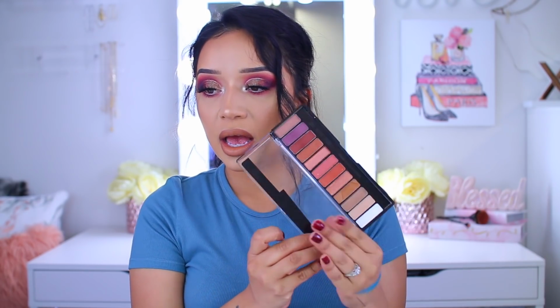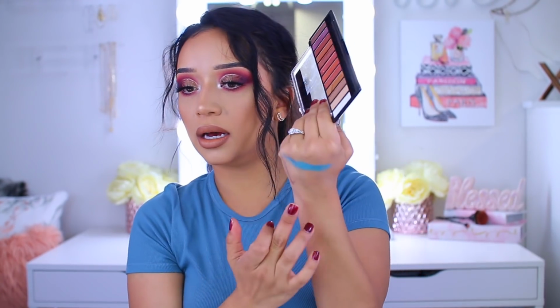I have also played with this one, the Spice edition, which is this one right here, and this one is really good. Again, the pigmentation is not like high end, but the pigment is there, the blendability is there. This one right here is this color, and as you can see, it swatches really well, and if you build up the colors, you can definitely get a really good eyeshadow look. I have personally used this palette in my videos before.